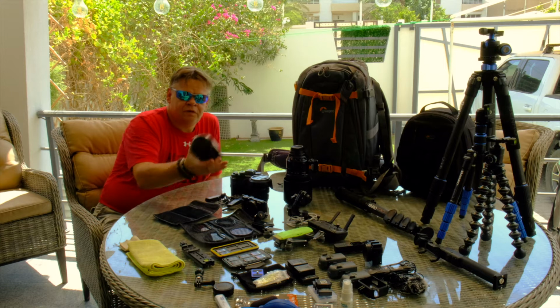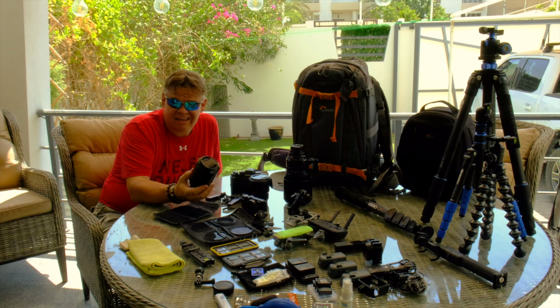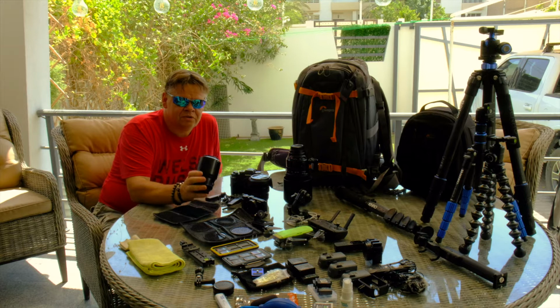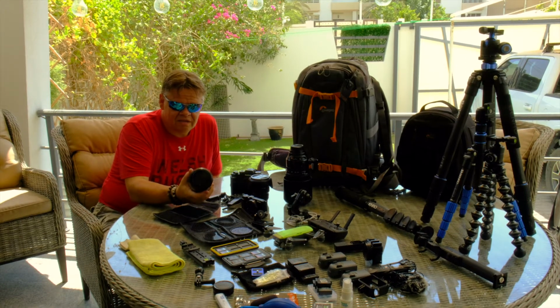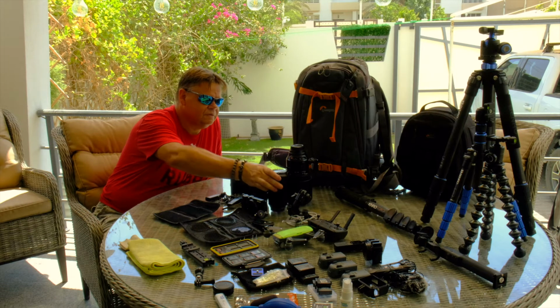I've then got the 55-200. Now, out of all the various camera systems I've had, I must admit this is one of the best kit lenses in this sort of size that I've ever had. It is absolutely fantastic for its weight and its value for money. It is a brilliant lens. So again, more often than not, it goes with the X-T3.